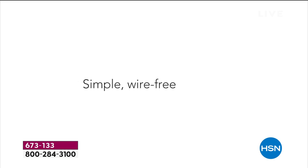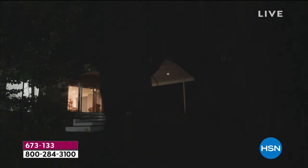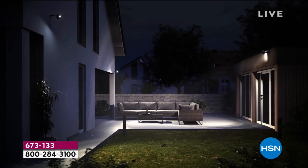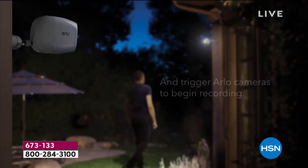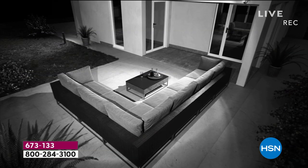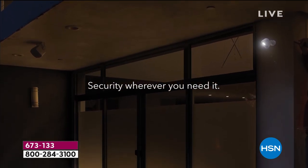So say hello to Arlo Security. It is simple, it is wire-free lighting, and you're getting three lights, three cameras. Think about every corner of your home, your garage, maybe it's an entryway, maybe it's a side door, maybe it's a back door, where you would love to have not only light, but also a camera. The lights can trigger the cameras. There's lots of options for how you want to set it up, right?